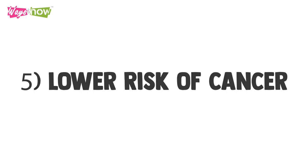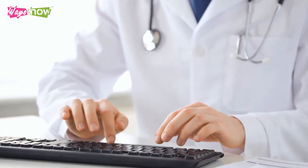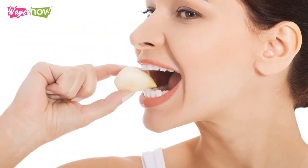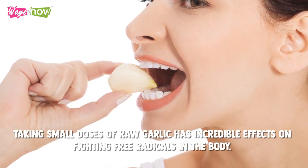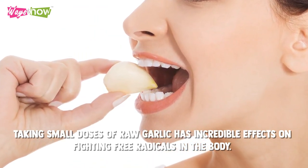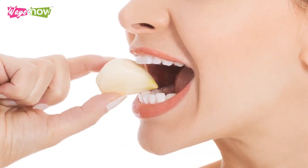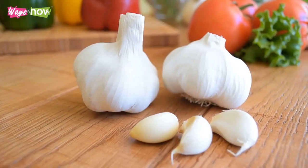5. Lower risk of cancer. In 2003, Phytotherapy Research published a study concerning the antioxidant effects of garlic. Through this study, the researchers found that taking small doses of raw garlic has incredible effects on fighting free radicals in the body. That doesn't just make it an excellent food for slowing down the aging process, but fighting cancer. Generally, the most impressive anti-cancer effects of garlic consumption are on cases of stomach and colon cancer.